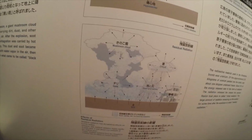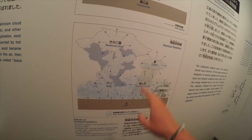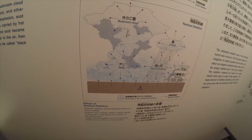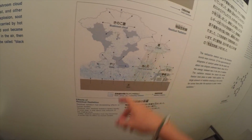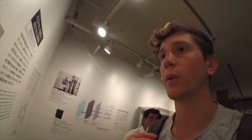So one of the worst parts of the atomic bomb is the fact that it releases nuclear energy and radiation into the sky, and basically gets evaporated and then rains back down, spreading the radiation. It says here that even within a week after the bomb had gone off, the radiation levels were down to 1/1,000,000th of the original level. So the radiation basically wore off quite quickly. Today there's no effect on the human body, so the radiation levels in Hiroshima are negligible.